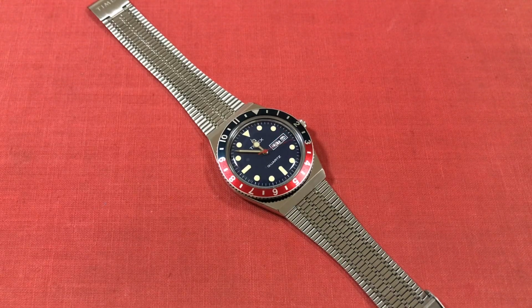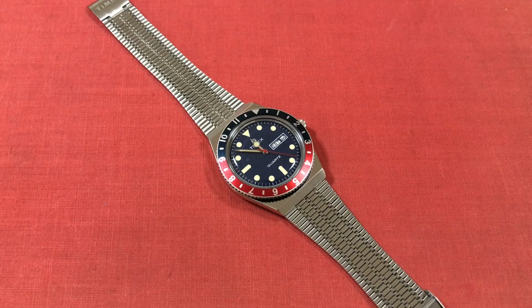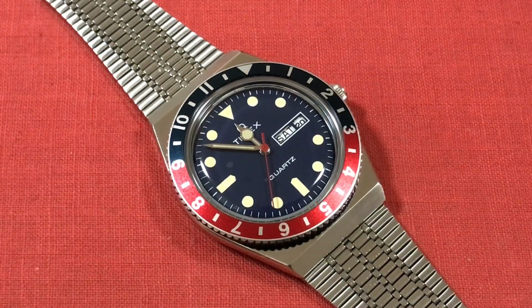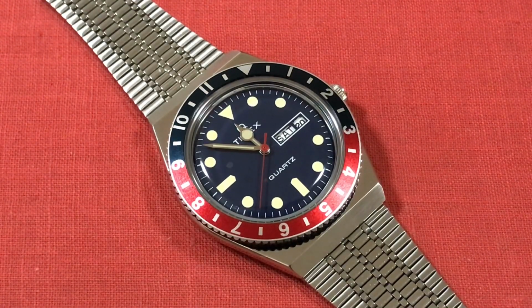It's a beautiful watch, and it's got some vintagey things going on. And one of the reasons it's so beautiful is it takes many design cues from Rolex, and I want to focus on those design cues today. Let's jump in and work our way out from the center of the dial and talk about these design cues.